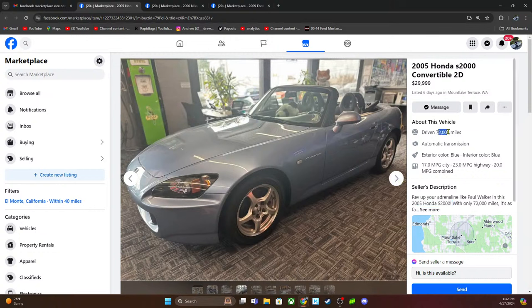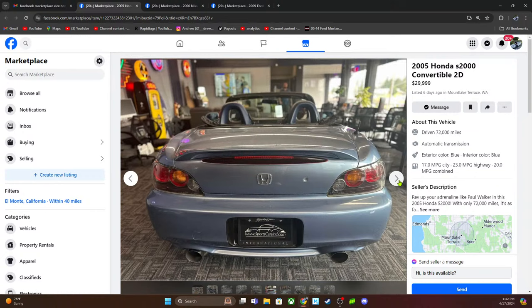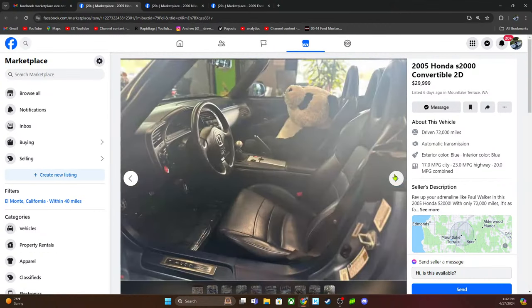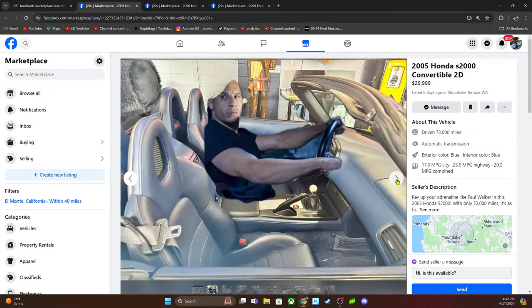What does it have? 72,000 miles? It seems pretty low, but 30 grand? What the fuck? Dude, S2000s go for that much? Or does he think Paul Walker actually drove this car? Like, holy shit. It's clean. Don't get me wrong. 72,000 miles, it's clean. But 30 grand? You could buy a lot more. You could buy a lot faster cars for 30 grand.